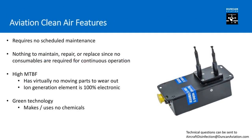So ACA is pretty simple in the installation and, in fact, in the maintenance side. There is no scheduled maintenance. It's on condition, completely maintenance-free, unless there is some sort of an issue with the device. To this point in time, there have been zero failures in service. It's a very high MTBF. There are no consumables to maintain or repair. There's no filters to clean. It's just completely on condition.